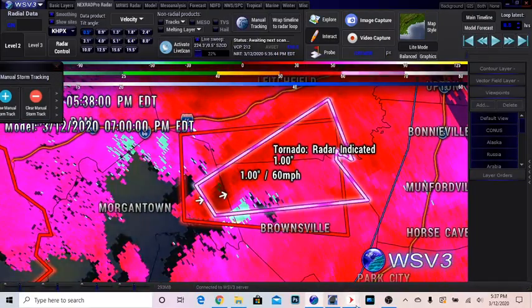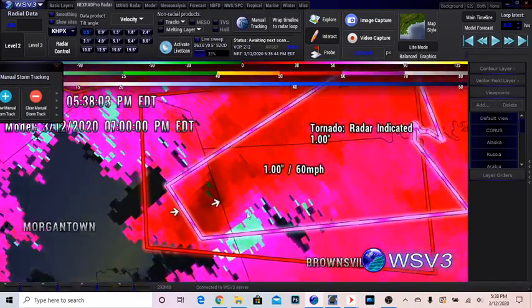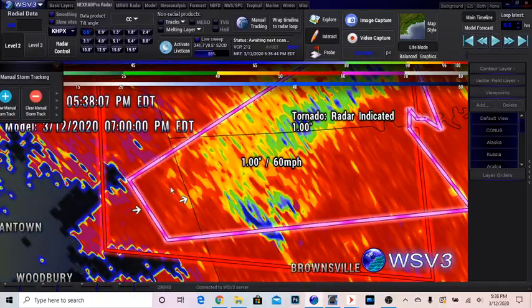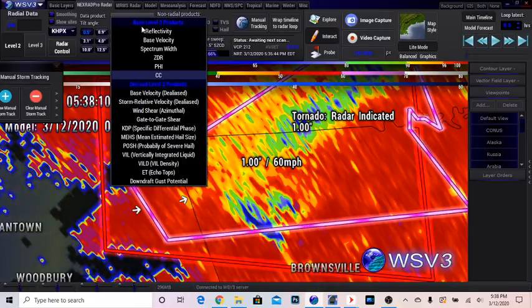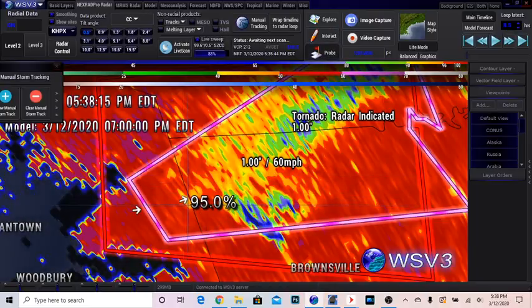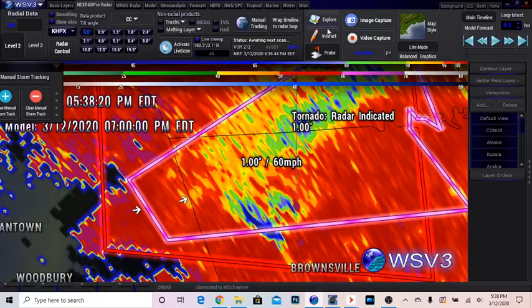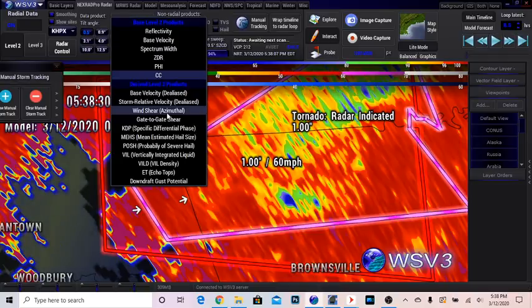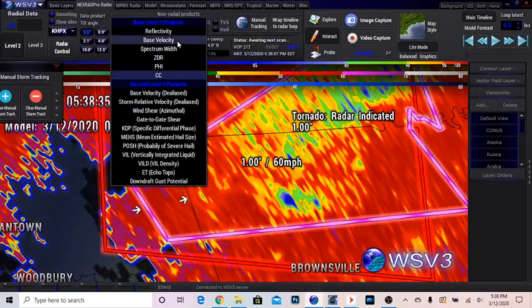We're gonna go and just check to see if there is anything on the ground. We're just gonna go and check the correlation coefficient. I don't think right here might be something, but there's not a strong rotation. Let's see what it is. 97. Yeah, it's not that big of a couplet right now, debris signature right now, so I'd wait until it gets a little lower. And yeah, there it is. There might be something here. I'm not gonna really be concerned right now. If it keeps showing that, we'll definitely be watching it really carefully.